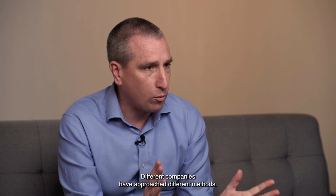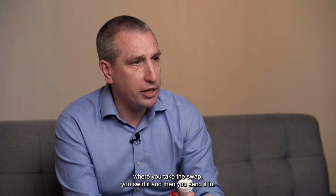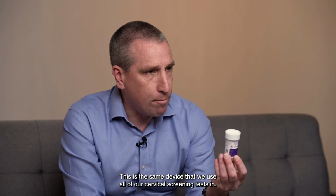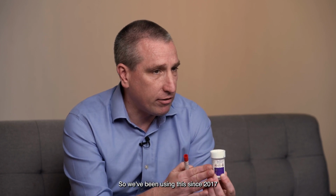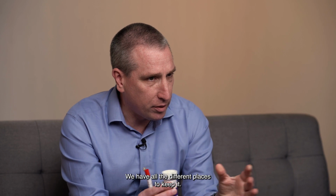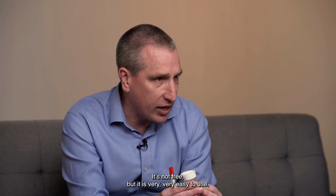Different companies have approached different methods. So they both have pros and cons. So if you use the method used by Roche, where you take the swab and you swirl it and then you send that in. This is the same device that we use all of our cervical screening tests in. So we've been using this since 2017 for every screening episode. Our labs are familiar with it. We have all the different places to keep it. We know how to process it. It's very, very easy. It's not free, but it is very, very easy to use.